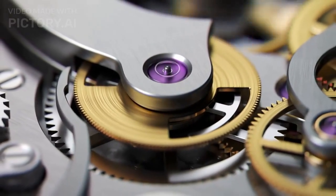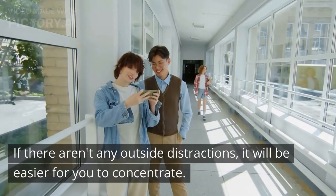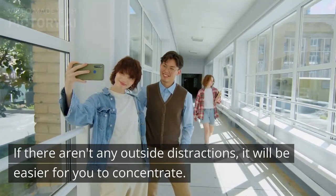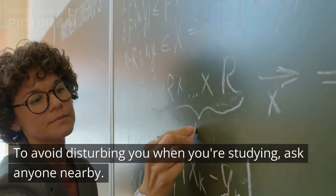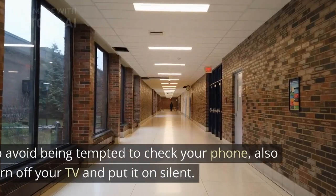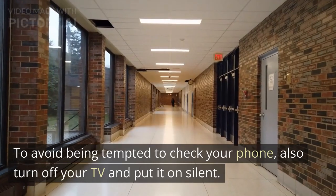4. Eliminate distractions to help you concentrate on your schoolwork. If there aren't any outside distractions, it will be easier for you to concentrate. To avoid disturbing you when you're studying, ask anyone nearby not to interrupt. To avoid being tempted to check your phone, also turn off your TV and put it on silent.